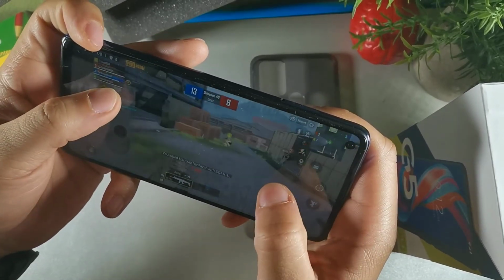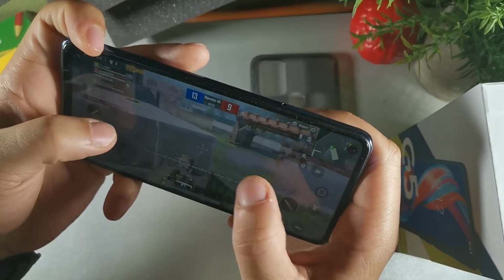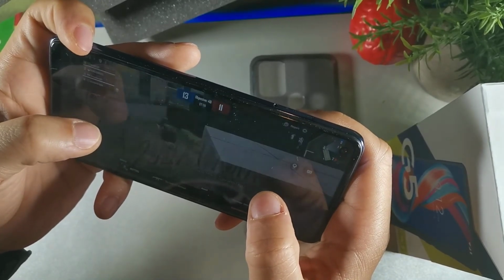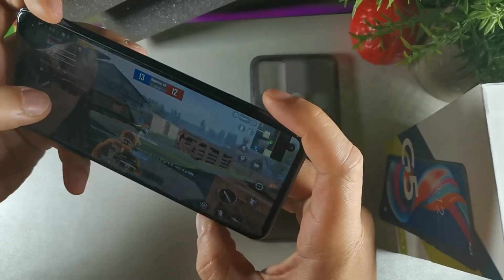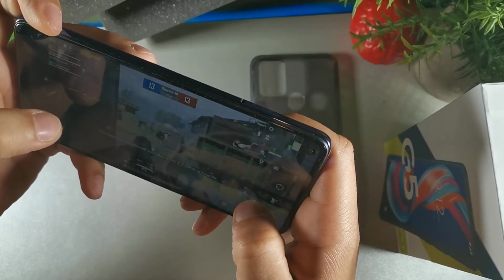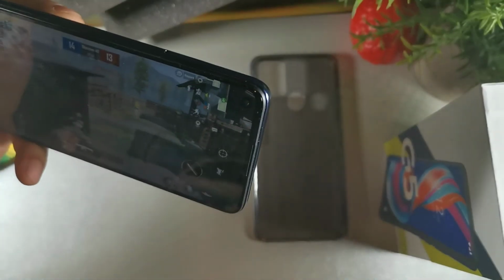Another thing that's also pretty sick is this device does game well for a budget device. It has the Helio A25, I believe, on here. So we're getting the MT6762D, which is actually pretty decent when it comes to gaming. We definitely get some pretty decent performance on here. But as you can see, the gaming performance is pretty decent.